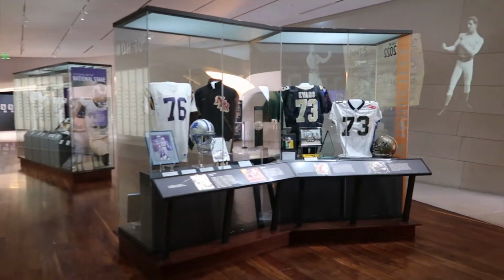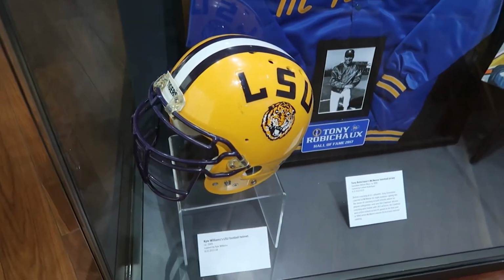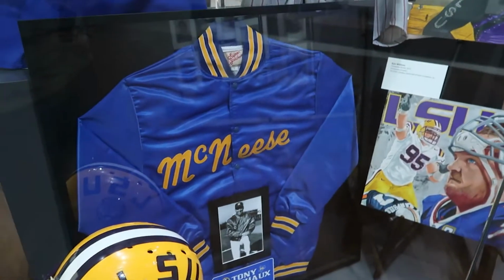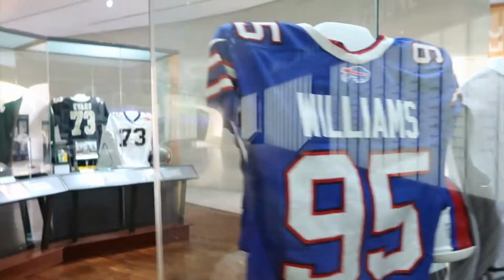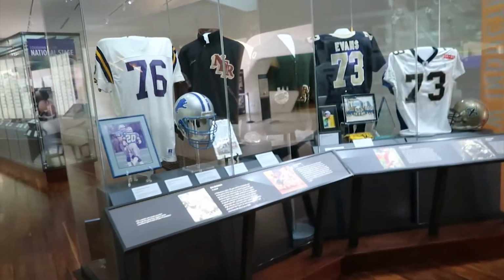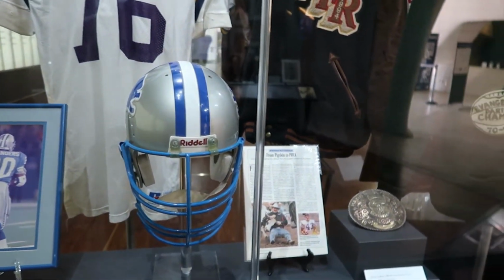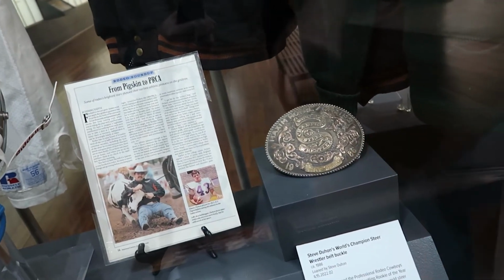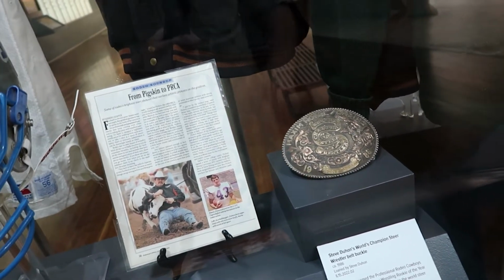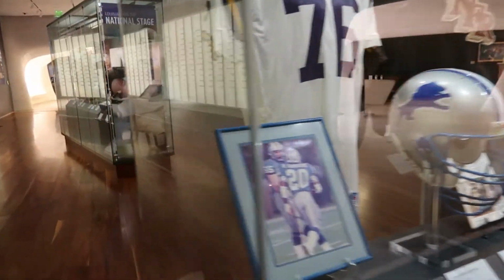And a lot of memorabilia, a lot of actual items from people. Look, there's an LSU helmet, a McNeese jacket from Tony Robichaux. They have a lot of jerseys and stuff like that. People donate things. It's a really cool collection of stuff. If you're ever able to come up to Natchitoches, you can check that out. And look, a steel wrestling belt. I don't have one of those yet, but one day it'll all be mine.